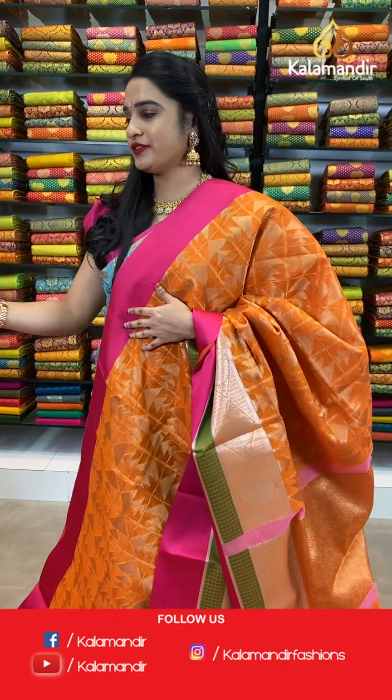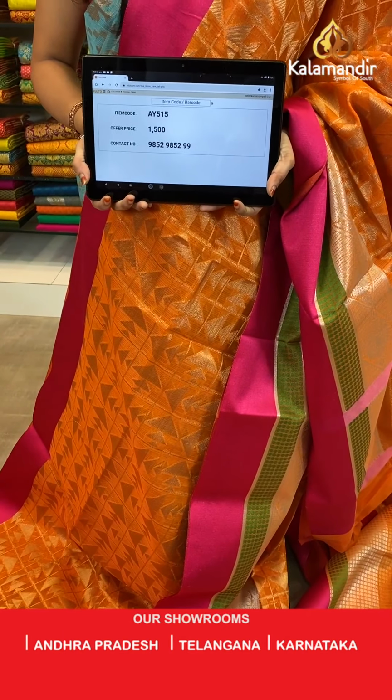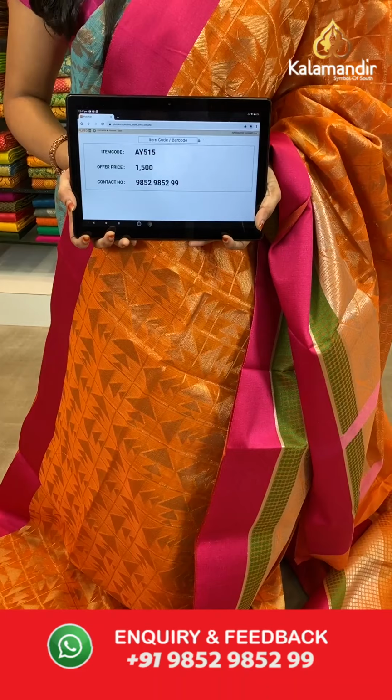To know more about this beautiful saree, saree code AY515 and actual price 1500.